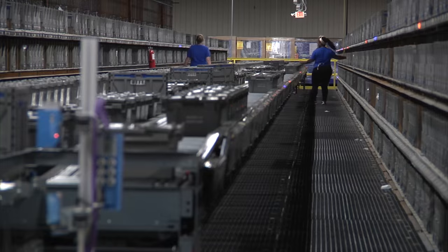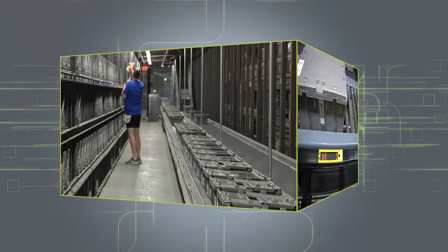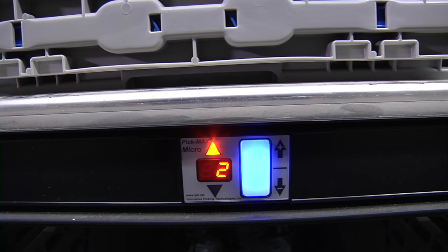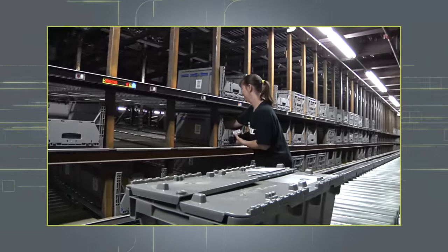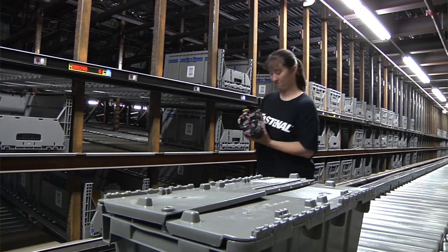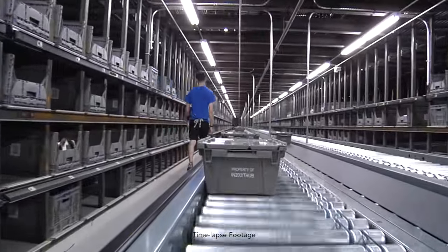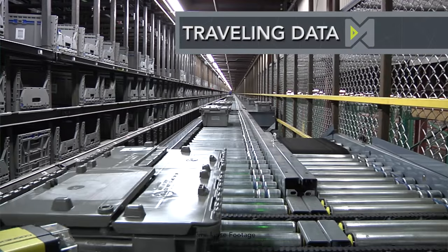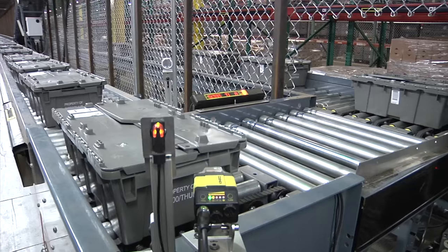Matthews Automation developed a system for Fastenal that combines an innovative range of light-directed picking and control technologies to maximize their order fulfillment operation. This unique system integrates right into their existing WMS system and replaces the need for RFID tags or other expensive third-party software packages and integration. Matthews brings disparate systems together into one by enabling data to move along with the tote instead of having information downloaded at different points from an outside system.